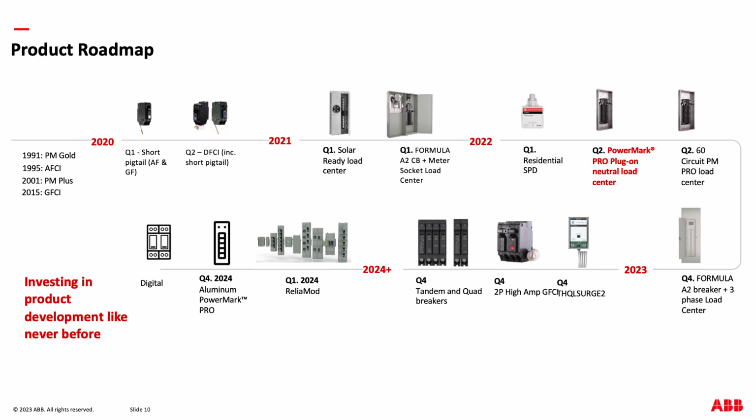Additional circuit breakers have been released, solar-ready load centers, meter socket load centers in 2021, a full suite of surge protective devices. The PowerMark Pro plug-on neutral load center brought us up to speed with the competition, even larger circuits, three-phase load center with our Formula A2 breaker. And this year has been a big year for product launches as well. An additional surge offering with our THQL Surge 2, additional capacity for our two-pole high amp GFCIs. That's a piece of the puzzle that has been lagging for many for supply chain reasons, and those are released. And then tandem and quad breakers have been released.